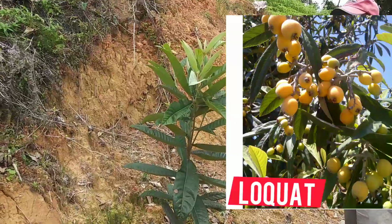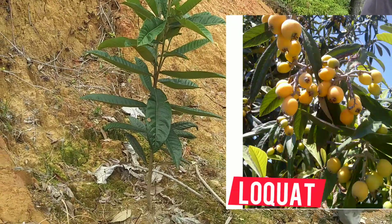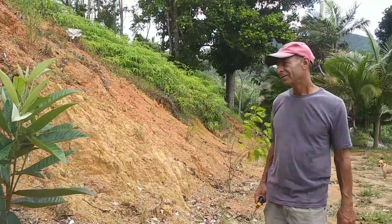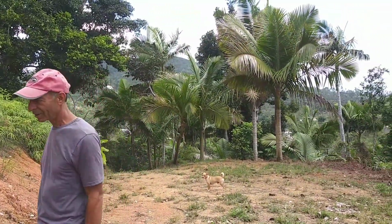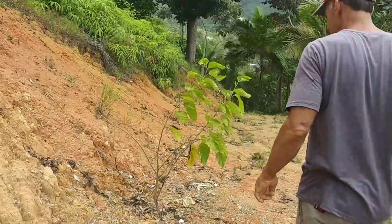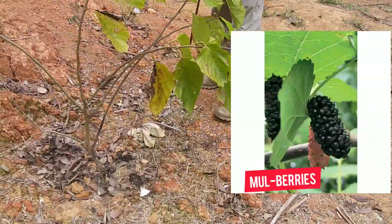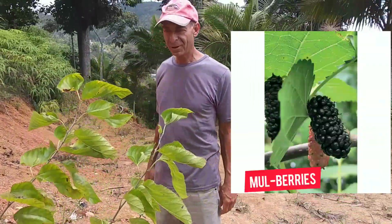And this is the loquat we planted last year, and it seems to be doing well. I think it's a seedling, so I'm not sure what we're going to get for fruit. And here's a mulberry. We planted this last year as well.